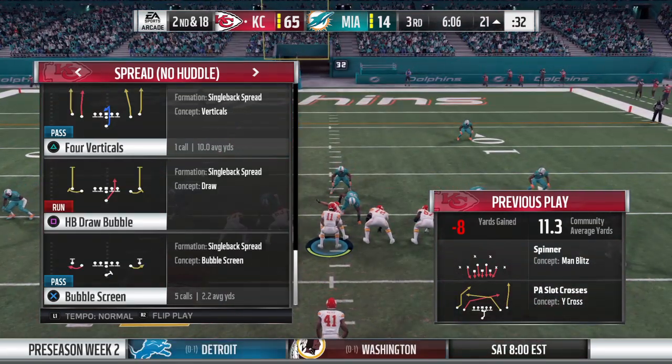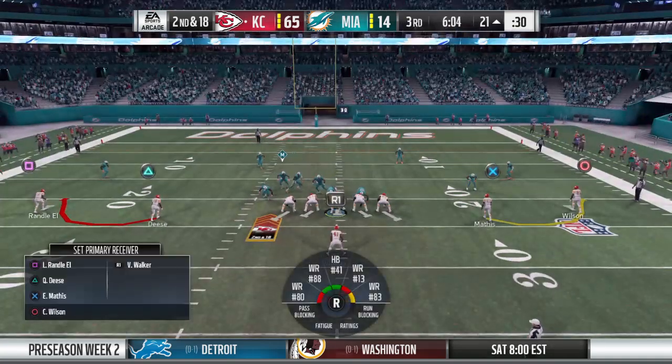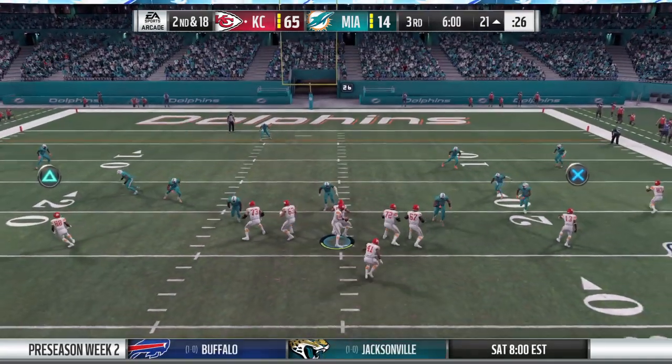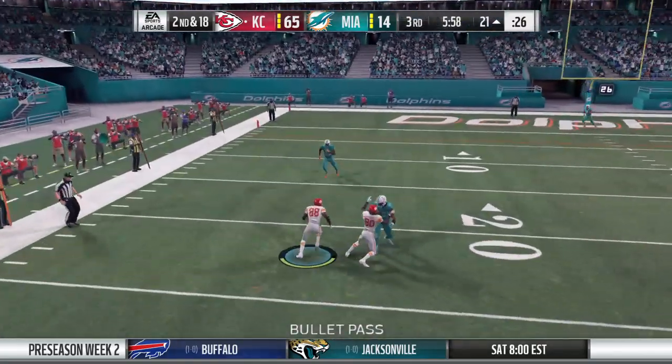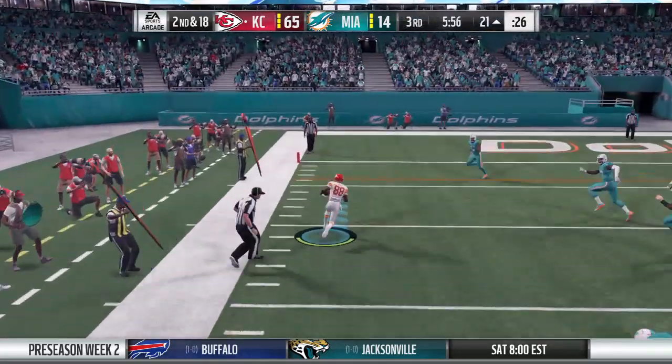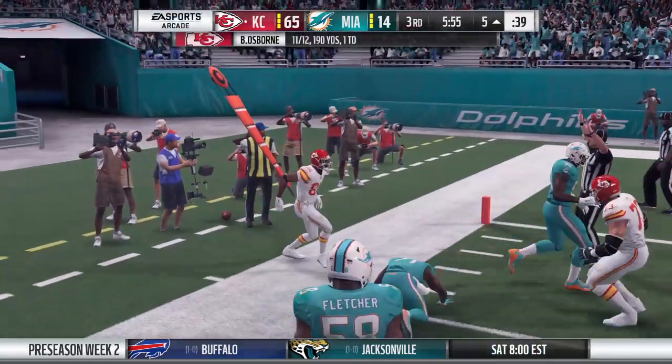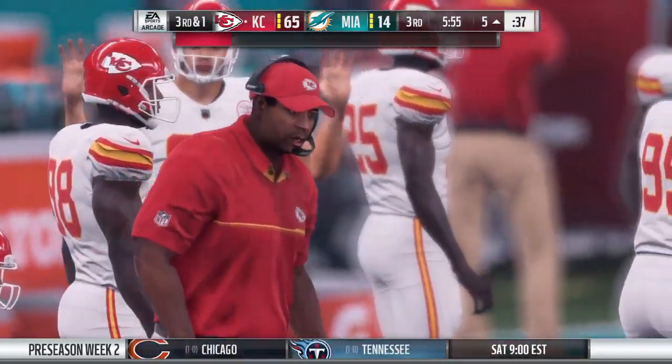All right, here we go. 3-19. To throw on second down. Osborne. Quick hitter here. It's complete. Oh, and now he bowls him over. That one good for 17 as they're set up better now for 3rd down.